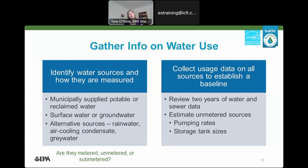If you can, we would recommend reviewing at least 2 years of water and sewer data, or looking at your unmetered sources and trying to estimate those. So you can estimate those by pumping rates or storage tank sizes. Those can be some good ones. But basically, you want to get a handle on where water is being used.